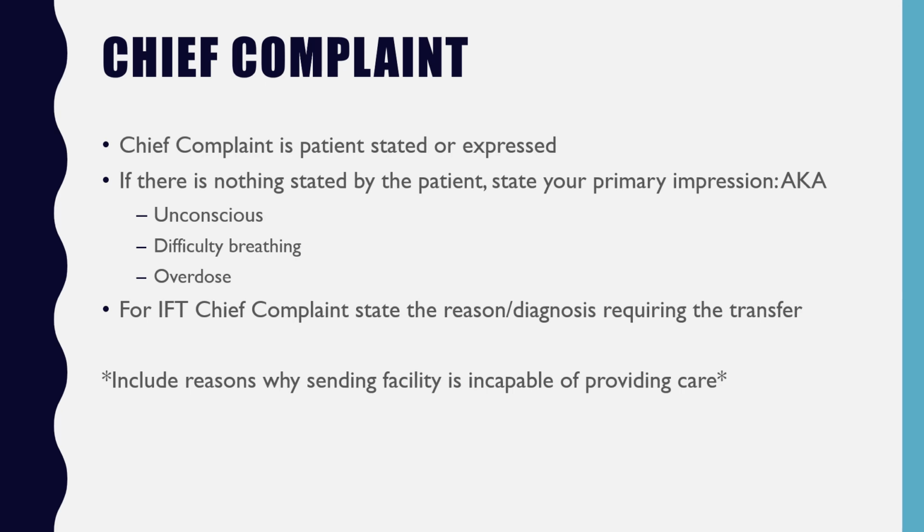Chief complaint. Include reasons why the sending facility is incapable of providing care in your chief complaint. This is kind of the situation surrounding this transfer. If your patient doesn't state anything, state your primary impression. So unconscious, difficulty breathing, overdose. We've all seen those patients that are so tachypneic and they can't breathe that, hey, why are we here?